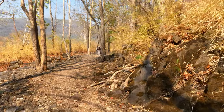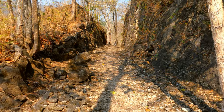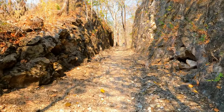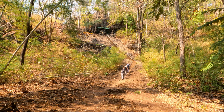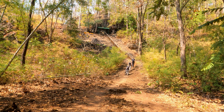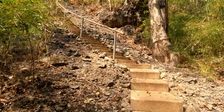The site features a museum and a walking trail that follows the path of the railway cutting, allowing visitors to learn about the history of the railway and pay their respects to the prisoners who worked and died there. Today, Hellfire Pass is a popular tourist attraction and a sobering reminder of the hardships endured by those who were forced to work on the Death Railway.